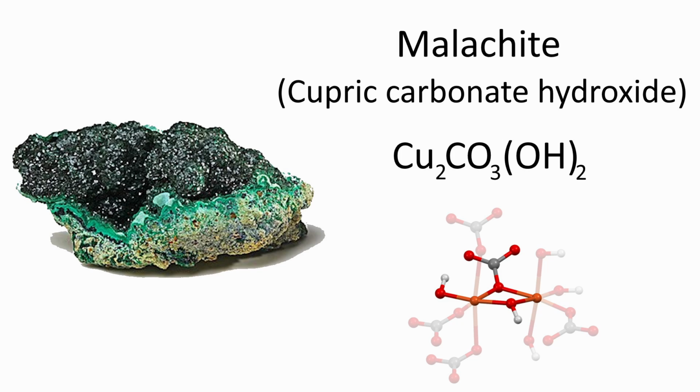For green we have malachite, another ancient pigment in use for at least 6,000 years. You may have seen malachite as polished stones that you can buy in museums or gift shops, as it's a carbonate hydroxide of copper, making it much safer than our prior examples.